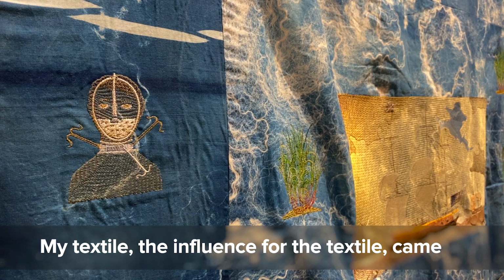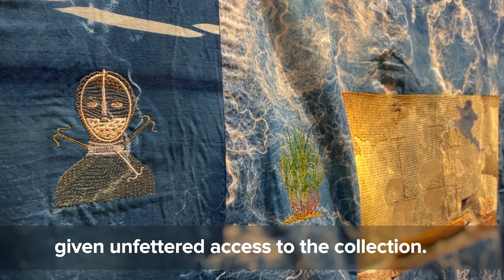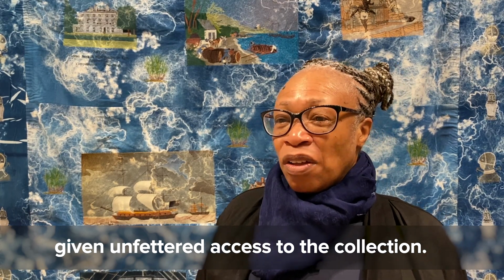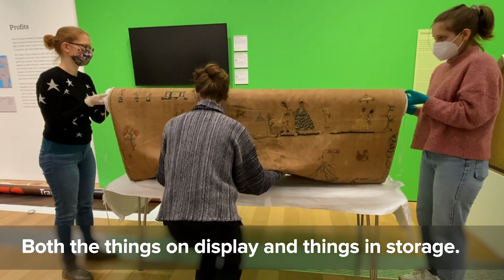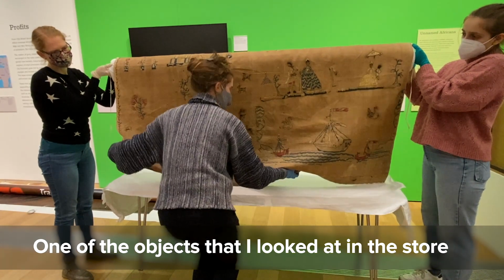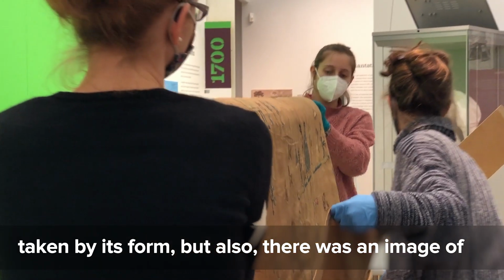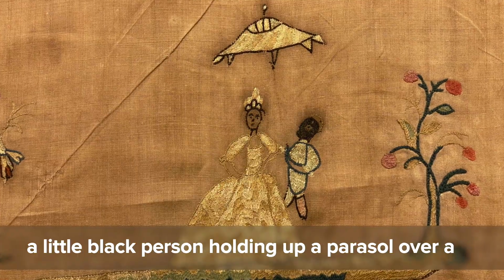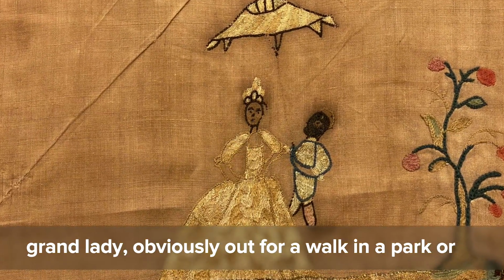The influence of textile came from the objects in the museum because I was given unfettered access to the collection, both the things on display and the things in storage. One of the objects that I looked at in the store was the Cumsacheville Textile, and I was really taken by its form, but also there was an image of a little black person holding up a parasol over a grand lady, obviously out for a walk in a park or something.